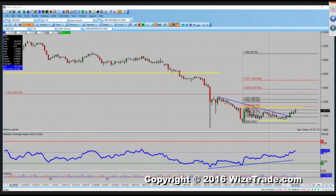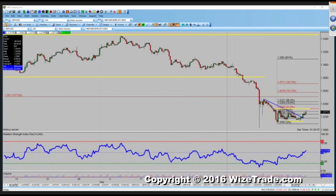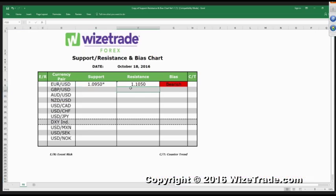Unless inflation comes in completely benign in the U.S., like let's say inflation comes in flat, which would be a big miss. If that happens, then the cable's probably going to squeeze back to 124. I don't think that's going to be the case. Here, we noted that rallying RSI yesterday, so I'm going to just delete it. 123.25 should be good resistance today.